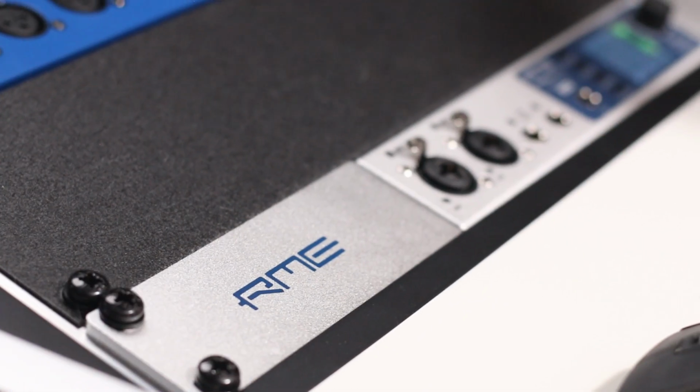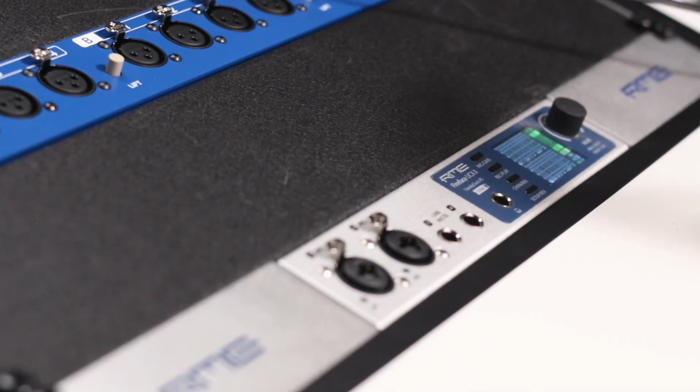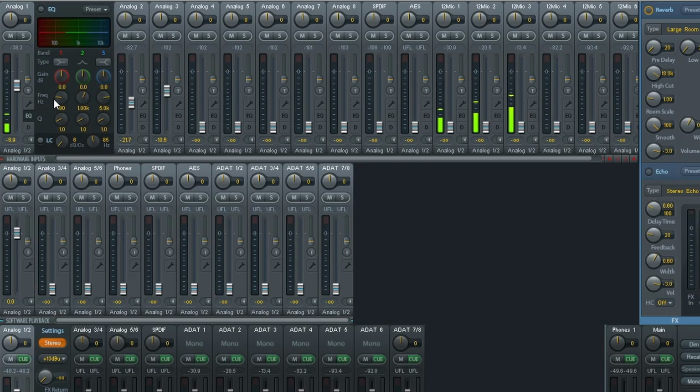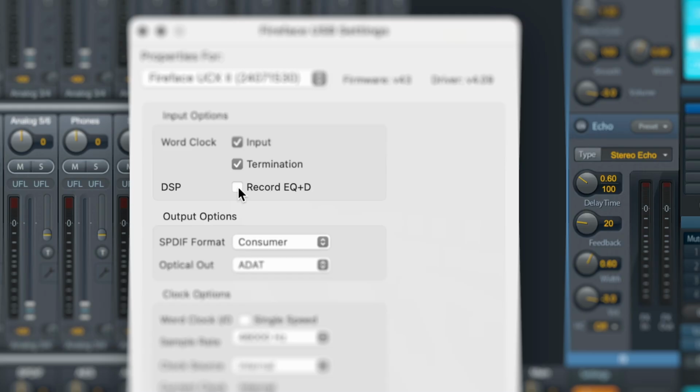The RME Fireface UCX2 has built-in EQ and dynamics on every channel and an incredibly flexible routing software called Total Mix. Using Total Mix, I can create a headphone mix for each performer, complete with EQ, dynamics, reverb, and echo. And these effects don't need to run in a DAW, so there's no need to worry about the monitoring latency or the buffer size. Also, I can choose if I want these effects to be recorded or if I only want them for monitoring.